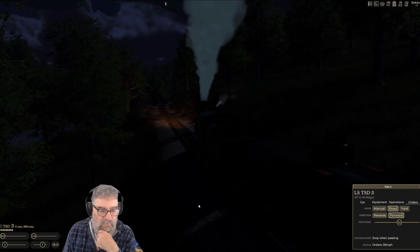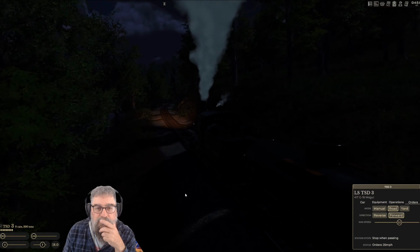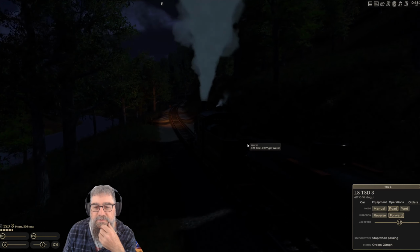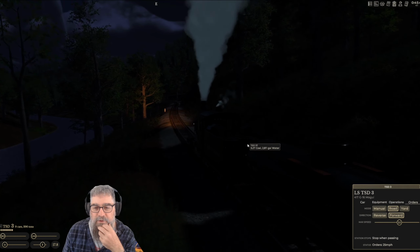Flat stick now, although she could have a little more on the reverser. How much coal are we using up? We use a lot of water. Not much coal, we haven't used much coal at all. We're using water very quickly.